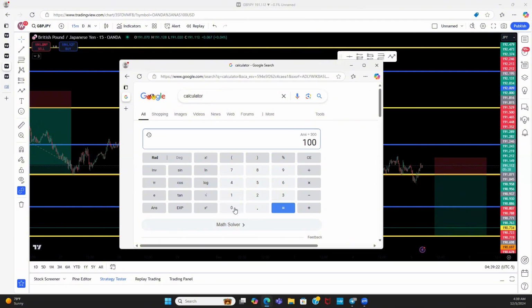So again, I lost $100, but I just made $300. So I'm still up for the week. So this goes back to what I was talking about, how you can lose even 2 to 3 trades and still be up off of just one quality trade. You see what I'm saying?